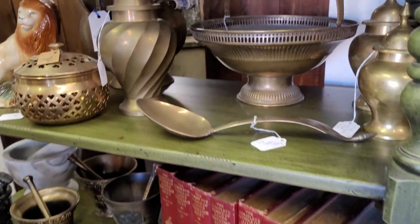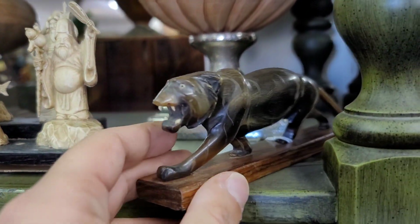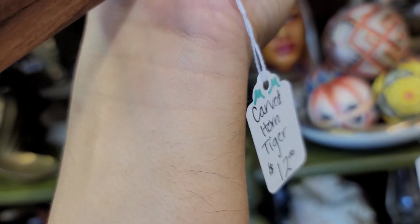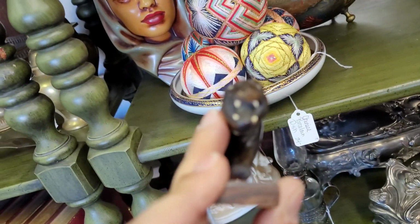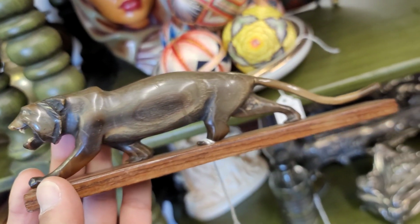There's a lot of books throughout. We've got a lot of brass also. And then this little tiger, he did catch my eye. This is carved water buffalo horn in the shape of a tiger. It's super mid century. He was only $12. I really liked it. I think it's a unique piece. His eyes, his teeth are still intact. So that definitely sold me on this piece. So we ended up getting him.